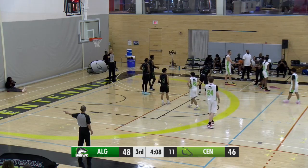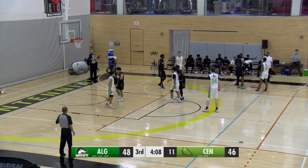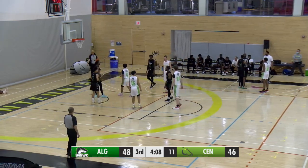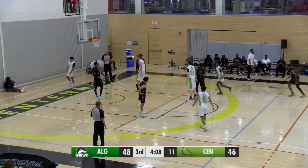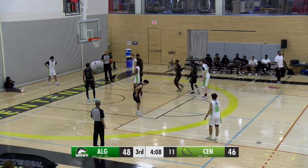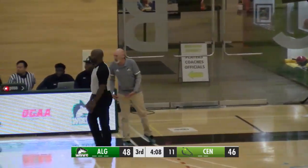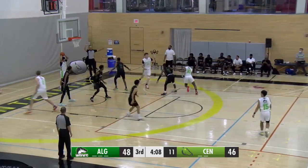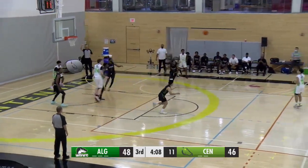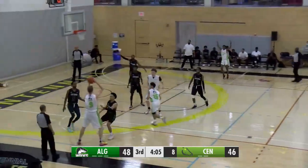A jump ball is called. But I think the other... calling the foul, or, well, regardless, the possession arrow is with the Wolves. I think they'll stick with the jump ball. No foul reported to the scorer's table.